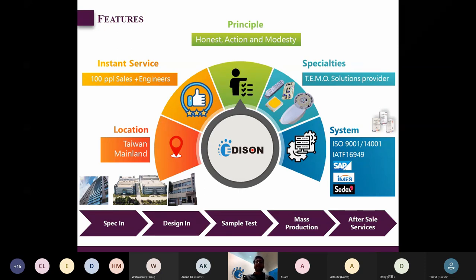We are also an ISO 9001 and 14001 company. We got these ISO certificates. And we also got an IATF 16949 certificate, which is mainly for the automotive LEDs.